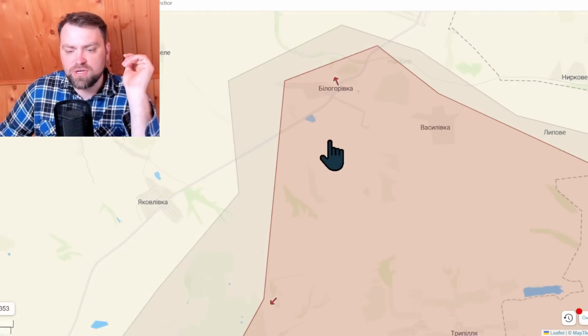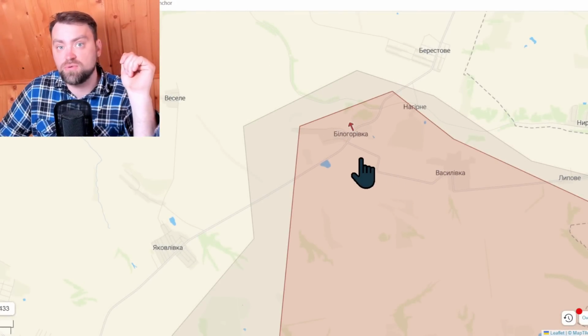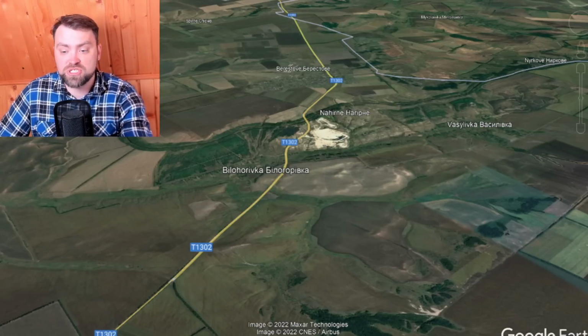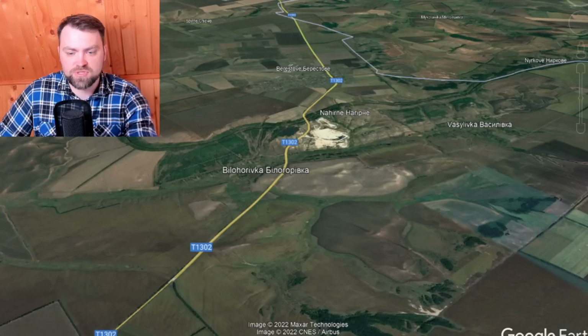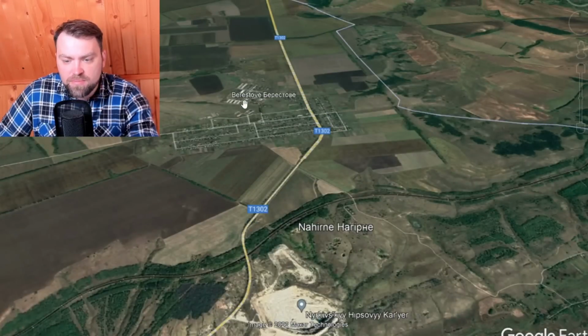Now let's go here to this part where Russia took control of this critical road. So basically they took this part over here. We have a huge sand pit there, and let me show you the chart once again just for you to understand the location. So here we have Bilogorivka, so the sand pit is somewhere there, and let's go again to our Google Maps just to show everything. Bilogorivka, the huge sand pit, and later on we have Berestova.